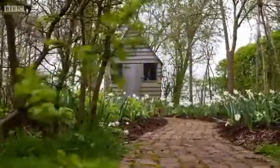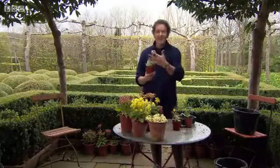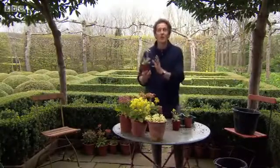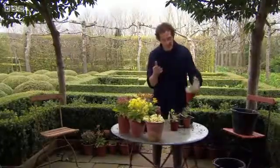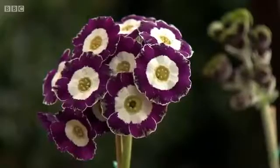Auriculas are absolutely sublime. And if you build a collection like Patricia's, they become a performance in their own right, quite separate from whatever else you may be doing in the garden. Now, she says they're not difficult to grow, and they're not, but they are particular. There are certain things you do need to know.